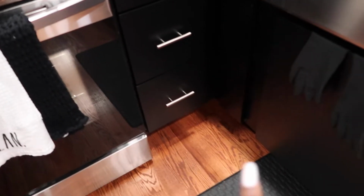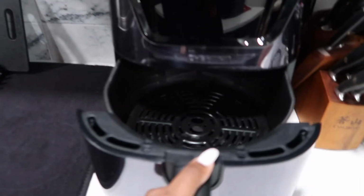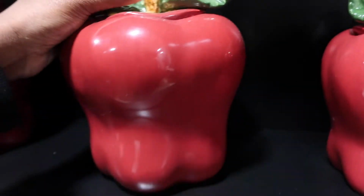Some more cabinets and stuff down here at the bottom. This is a dishwasher, an air fryer. We got an air fryer, y'all. I mean, we got one at home, but we don't use it. Then she got these. I don't know what's in them. I think it's tea and stuff in there. I'm not sure. It's the microwave.